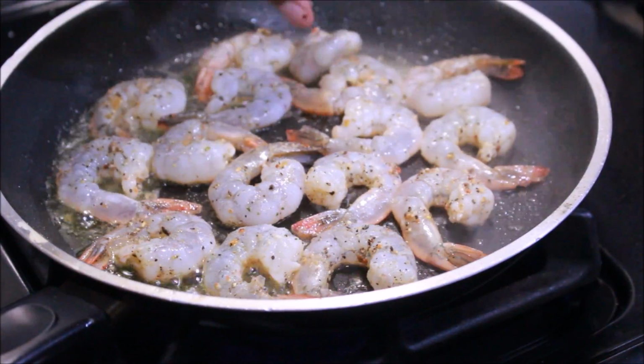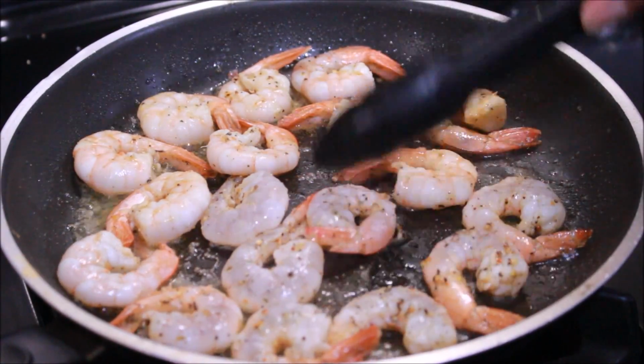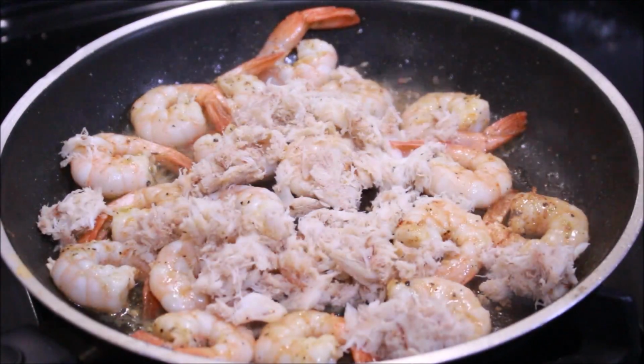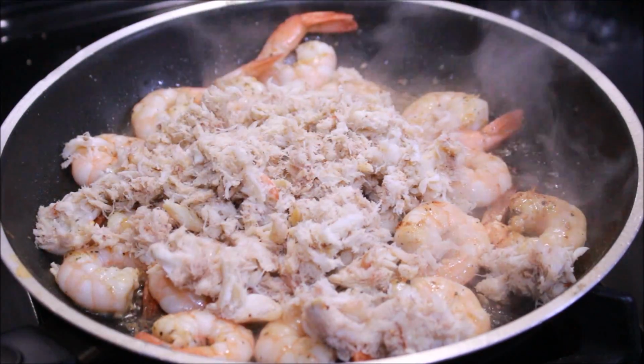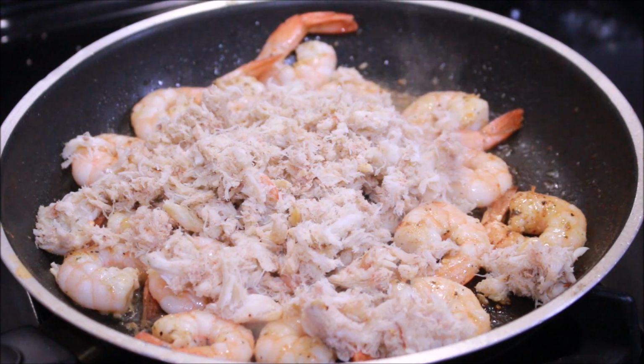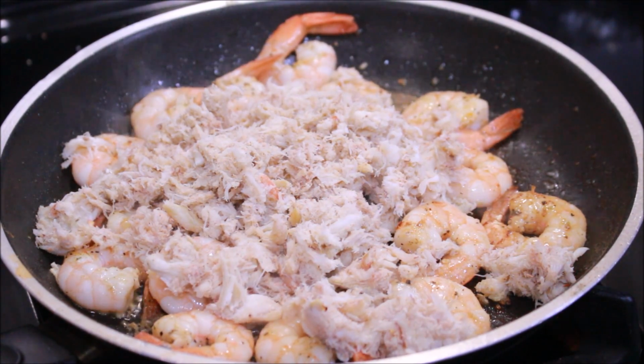You'll start to know when your shrimp is cooked when you see the pink come up on the sides and your shrimp start to open in a C shape. That's how you know it's time to flip it over. I'm going to add my crab meat. I used real king claw crab meat, and I made sure I drained it from any water that it was in the packaging or any excess liquids. I made sure I drained it.